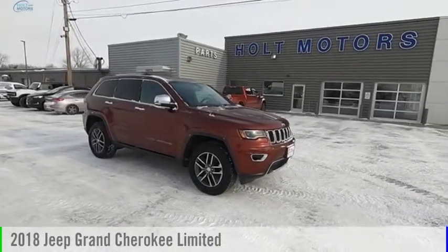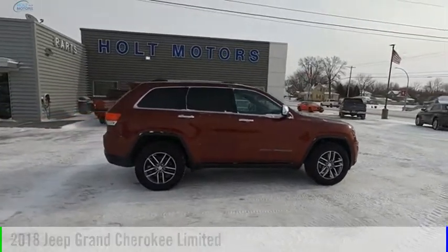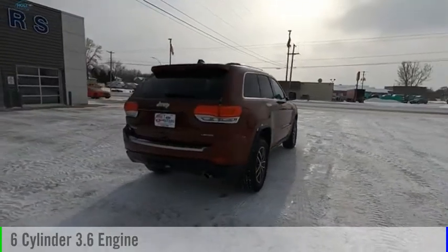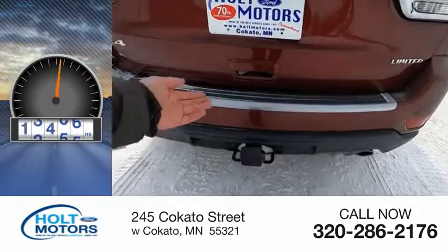We are pleased to show you the 2018 Grand Cherokee. This vehicle is powered by a four-wheel drive, six-cylinder, 3.6-liter engine, and comes with an automatic transmission. This vehicle has less than 60,000 miles.